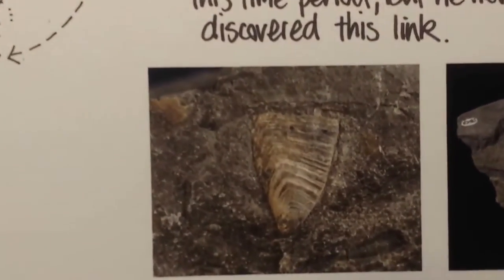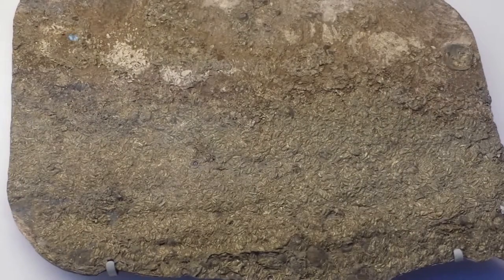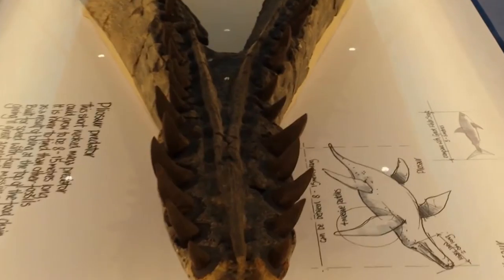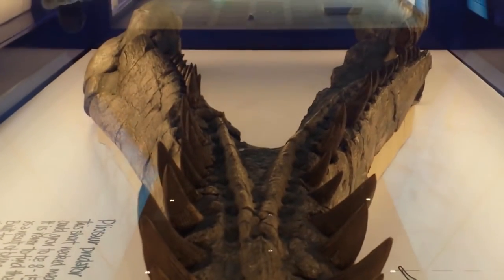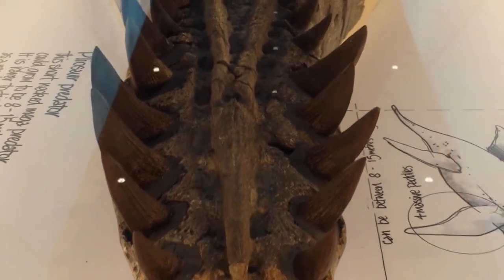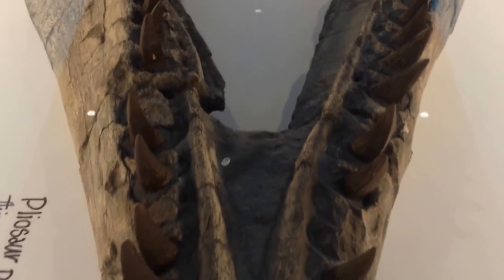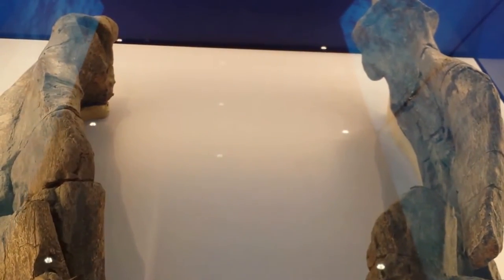Coloured barnacle plate. And that bed is full of barnacles. Pyritized. And now looking at a giant from the front. That's the mouth of the ichthyosaur, how it looked. If you were eaten by one of these, or as they say, by a whale, it would have looked like this.